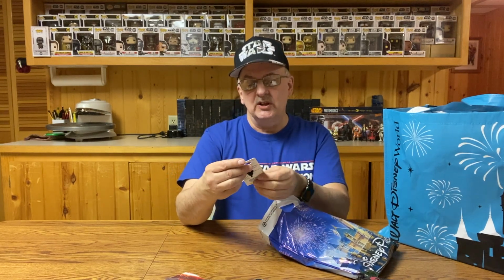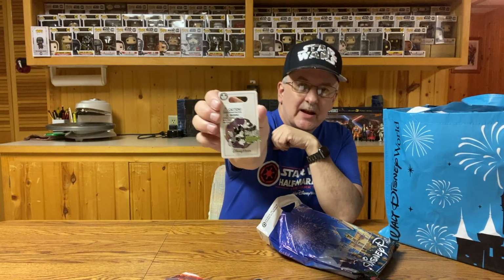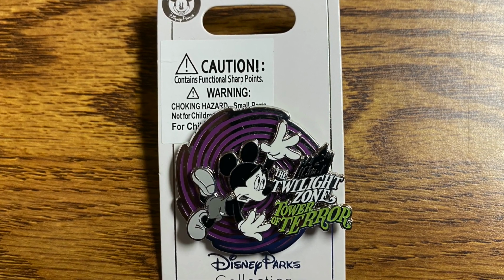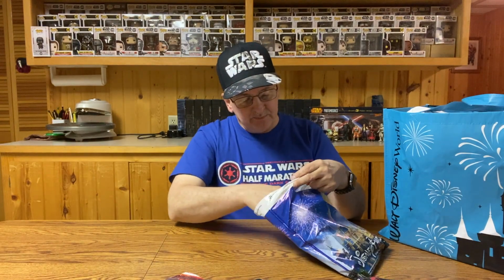Like I said, I do collect some regular pins. This happens to be a Mickey Mouse Tower of Terror pin. I did go to the Tower of Terror. That was kind of fun. I do like that ride.